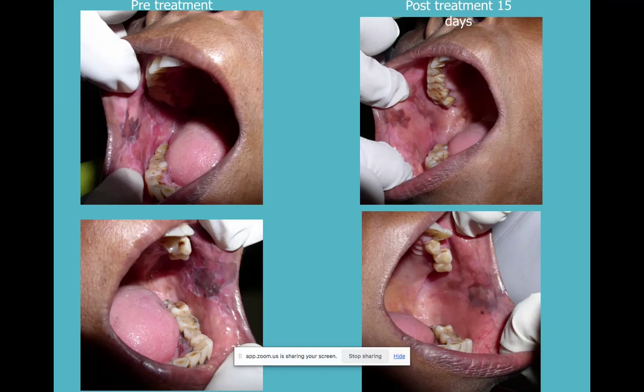Now, if you look at the anterior portion, it's reticular lichen planus. If you look at the posterior portion of the right buccal mucosa there, it's eroded already. But it can be treated. It can be treated by routine judicious use of steroid, without pulse therapy all the time.